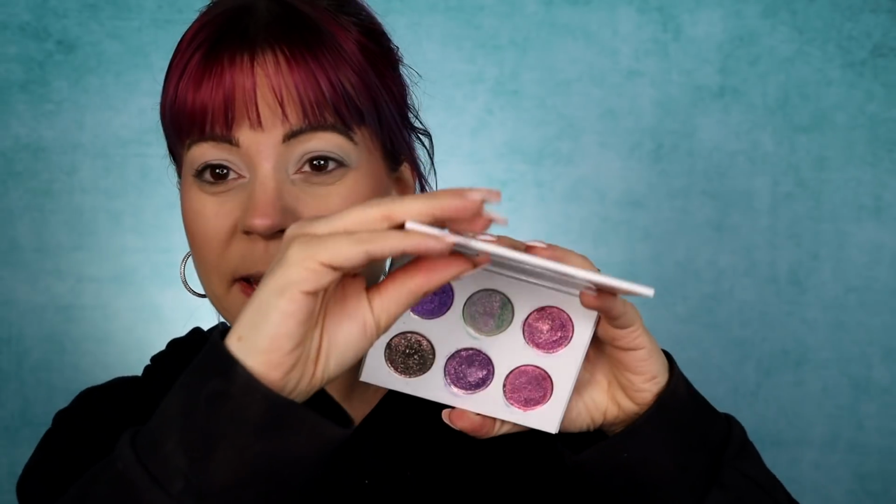These are quite expensive palettes, but both of these palettes are only multichromes. So if you are someone who doesn't have a lot of multichromes, maybe this is something that you want to look into because these are awesome. I will tell you, I've used these quite a bit. I bought these with my own money when it first launched, but I didn't do a video with them right away because they sold out by the time that I already had them in my hand.